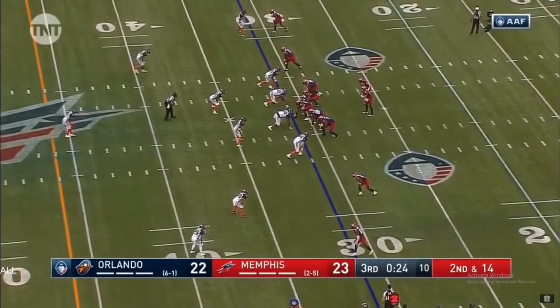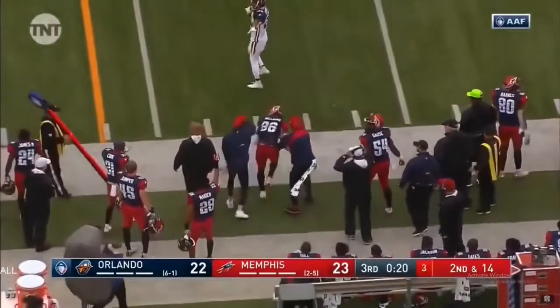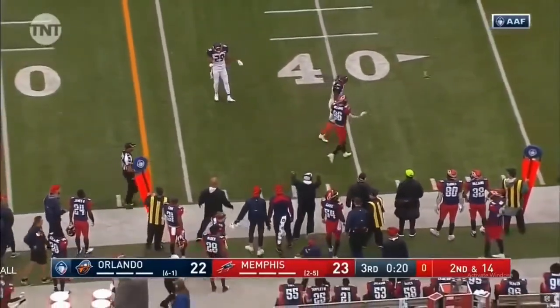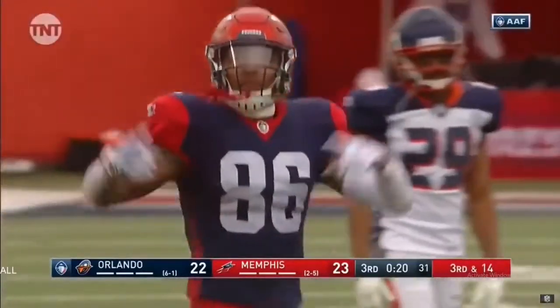Red 80, set. Second and 14. Catch is made. Did he keep his feet in bounds? That was Dan Williams again. Nice effort, but he wasn't able to get it. Man, that ball is out. That's one of the hardest throws.